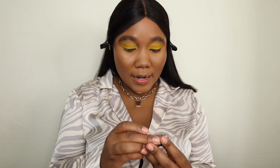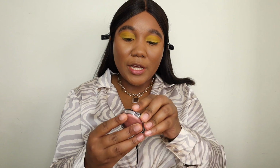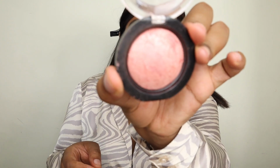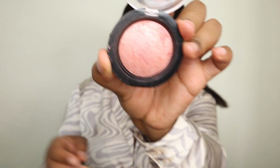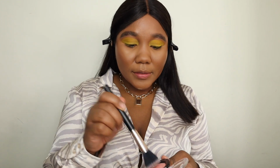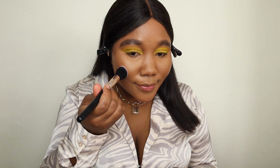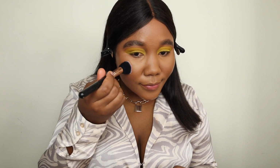Okay, so we're gonna go in with blush instead, and I have a Vivid baked blush, and it's in the shade Make Love Instead, and that's what it looks like. Let's try that brush again. It looks very, very subtle. It almost looks like I've put on nothing.